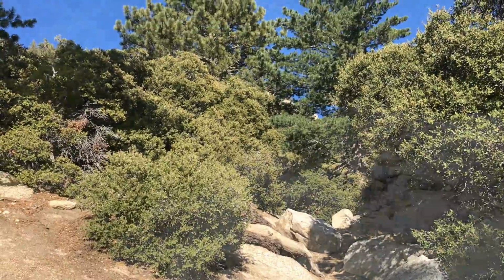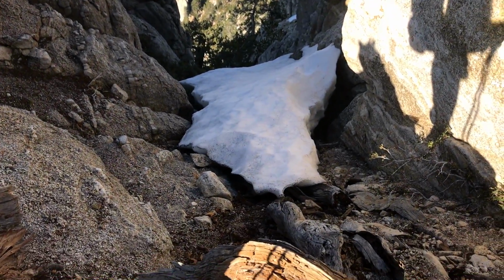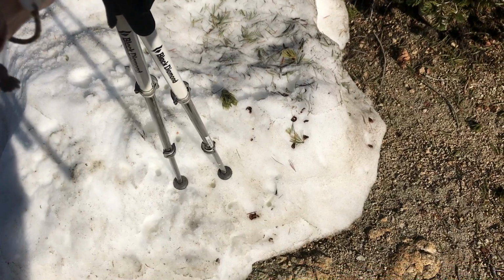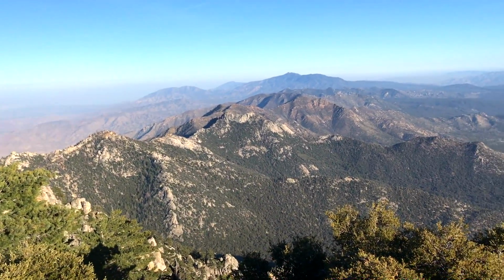New Hampshire? Yeah, this looks like New Hampshire. Sure does. Okay, Excelsior. Oh, that's the first snow sighting within 20 feet. It's hard. Oh boy. Climbing. Wow.